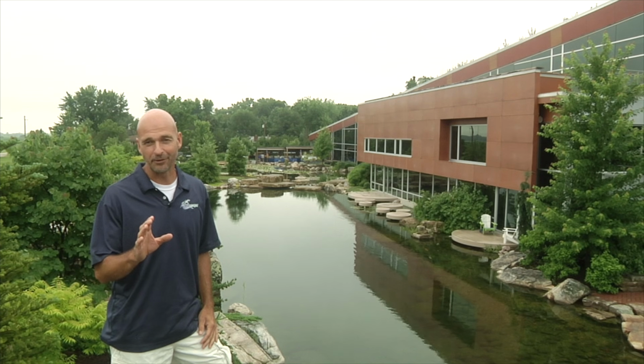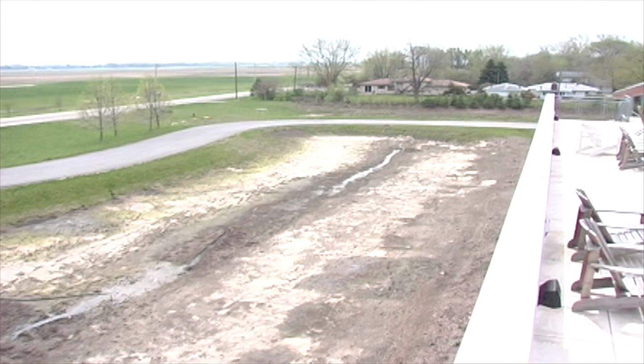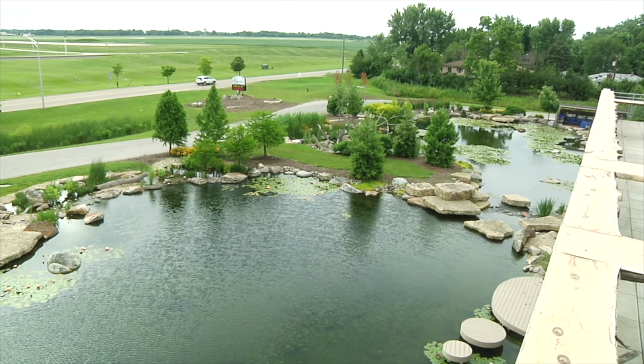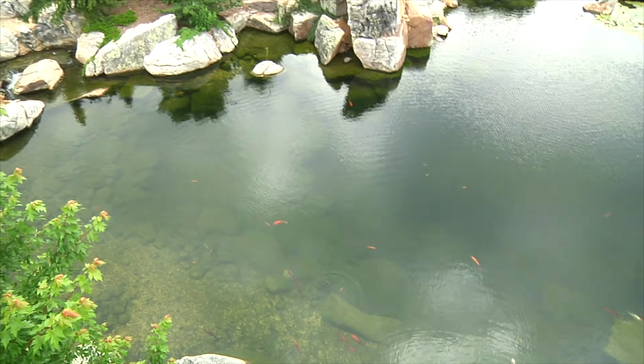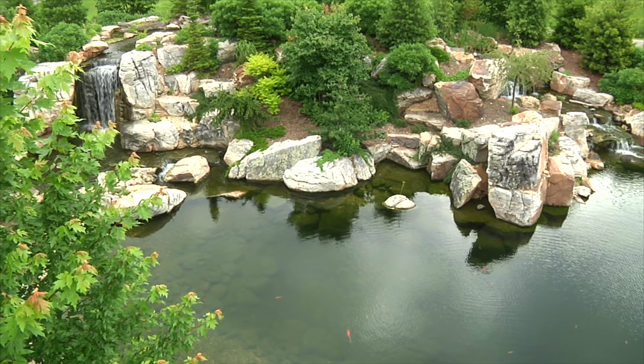My second favorite viewing area is from Ed's Beer Garden. That's that terrace up above. Most people don't have that vantage point of looking at their pond, but to me it makes all the difference in the world. From that area you could look down, you could see this beautiful landscape as a backdrop, and then you have that pristine water down below. Just creates a breathtaking view.